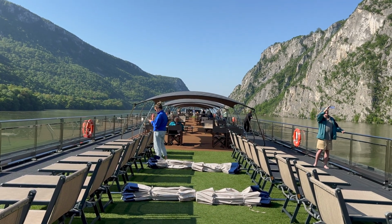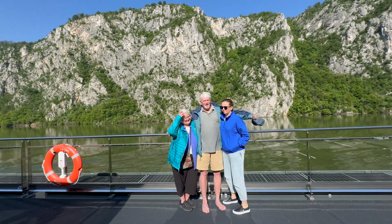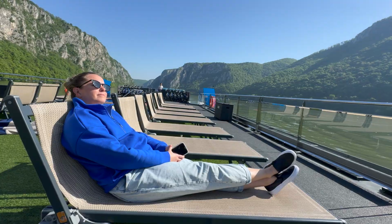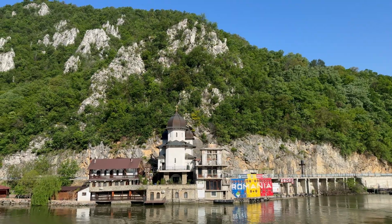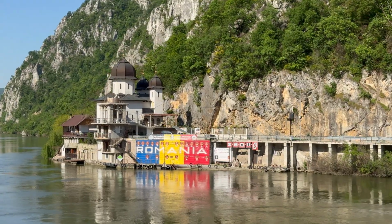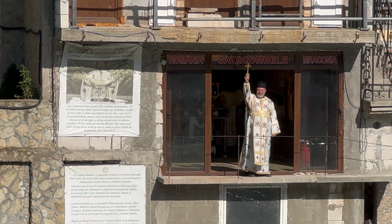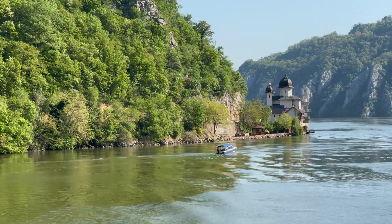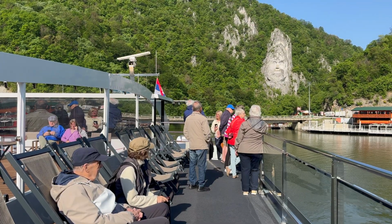Everyone in the morning, even before breakfast, came up onto the roof to enjoy the views. Look at the scenery and how it changes. There's just gorgeous mountains on your left and right. We even found really cool waterside basilicas and cathedrals. This is a priest that came out to bless our boat. Talk about amazing. The most famous is the rock formation.